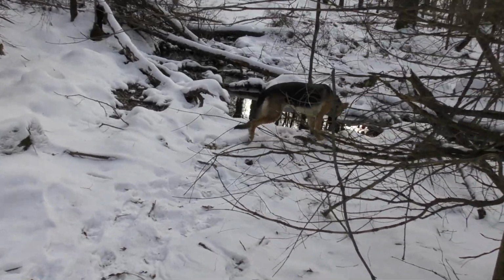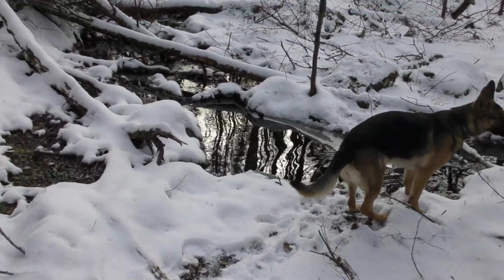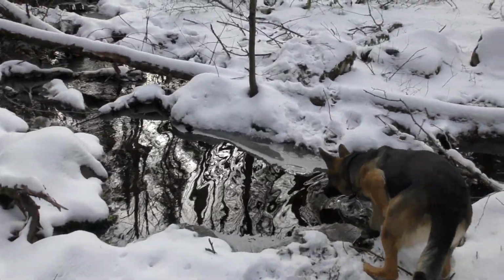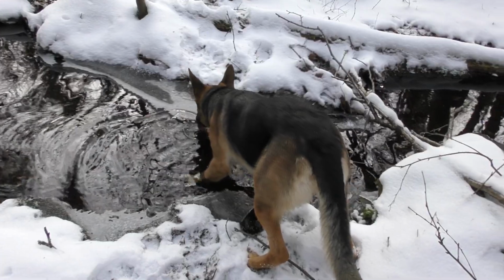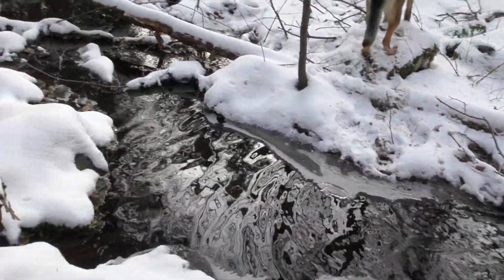Now the reason I put the blind down here is, as you can see, for water. Look at that crazy dog. Doesn't feel the cold at all. It's like it's minus 4 or 5 today.